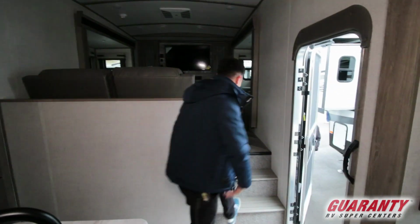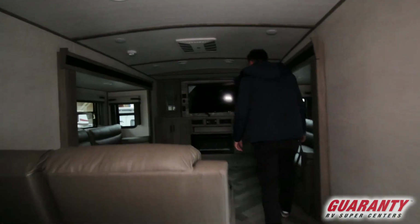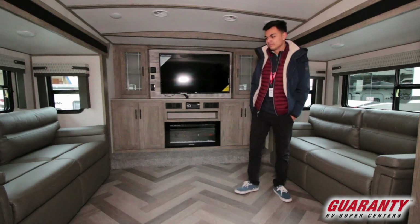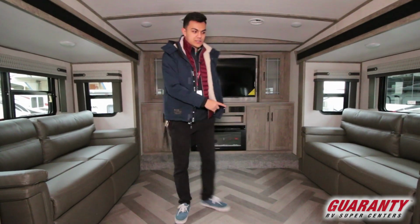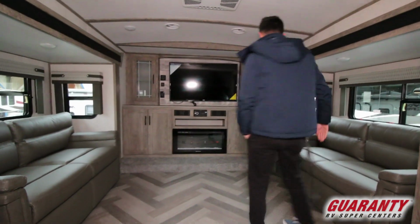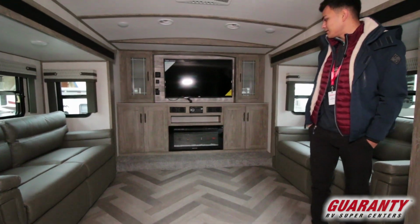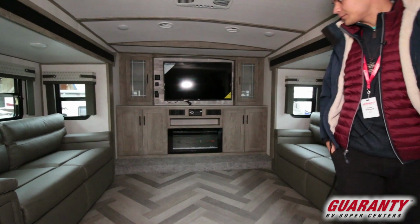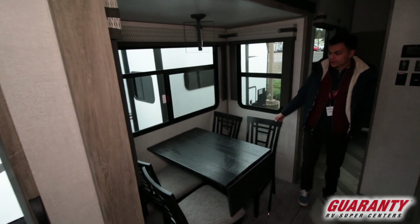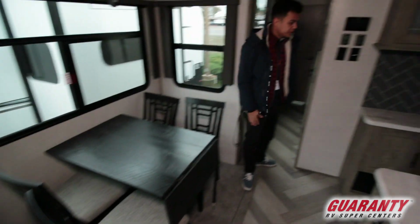If you come up here, we have the living room. It does not have carpet, which some people like because you just broom. You get a sofa here, a sofa there, recliners here. Here you got a TV made by Jensen. Got electric heater, fireplace. Over here we got your dinette. We got 4 chairs for it.